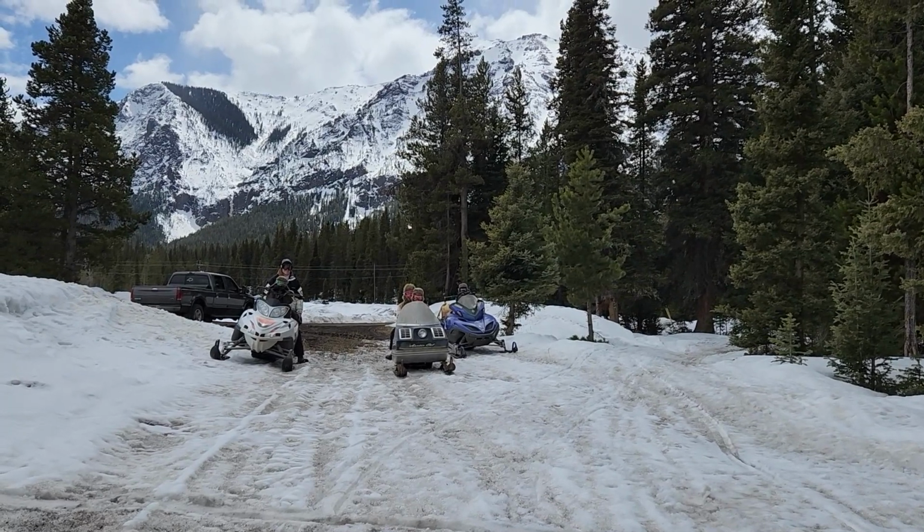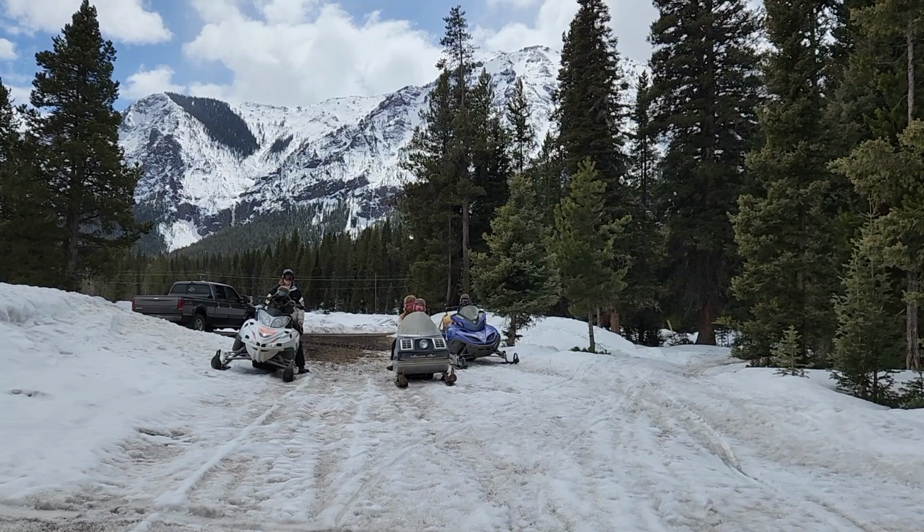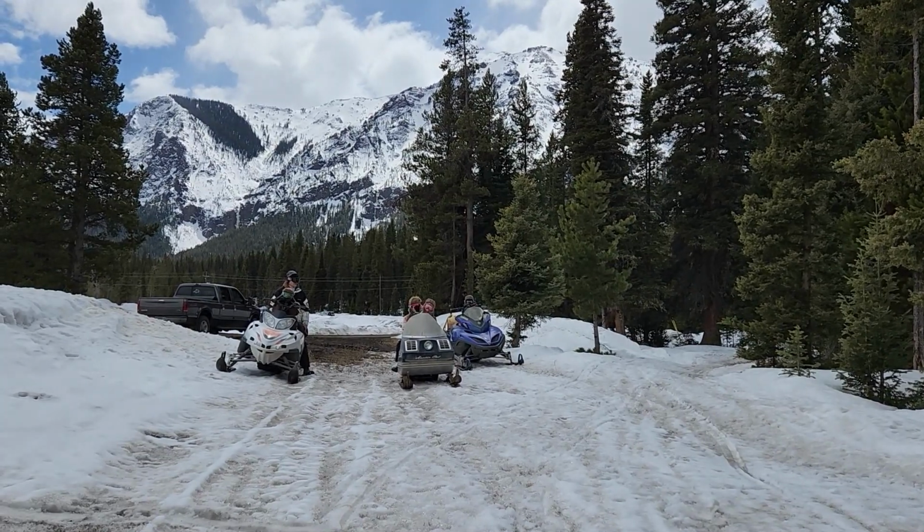Here we are on our family snow ride. We're at the Pilot Creek parking lot about 8 to 10 miles east of Cooke City. We got our steeds ready to go.